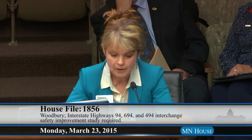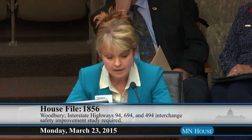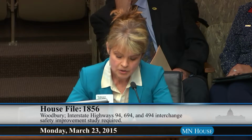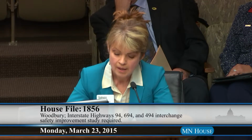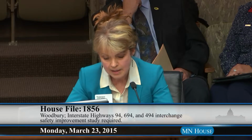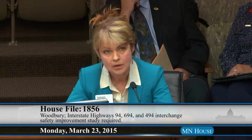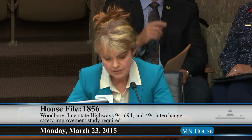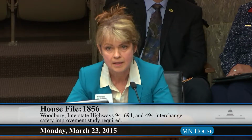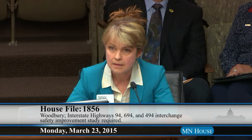The ability to move freight efficiently through our metro area is important for the long-term economic vitality of the entire region. Congestion comes at a high price. In fact, congestion in the Twin Cities area in 2013 cost the trucking industry nearly $191 million in operational costs. That is over $300,000 per interstate mile in Minnesota. Right now, the junction of these interstate highways is a problem needing a solution.